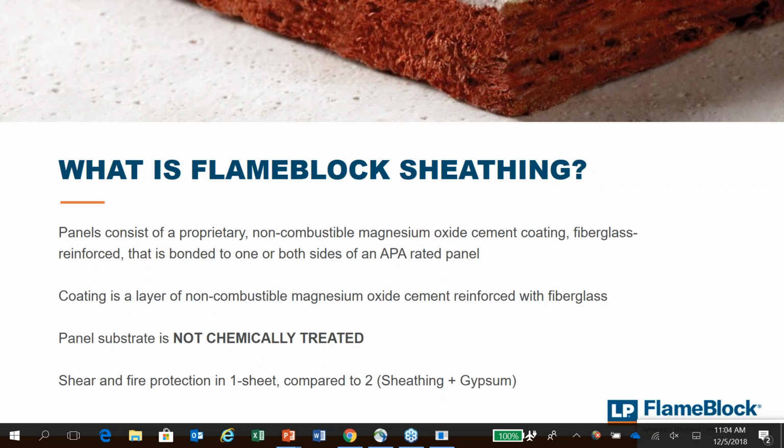An important question that is commonly asked is, is the OSB substrate chemically treated? And the answer is that it is not chemically treated. This coating is applied to a raw sheet or an APA rated sheet of OSB, and the coating can be applied on one side or two sides, and it just depends on the application of where one-sided FlameBlock or two-sided FlameBlock is required.